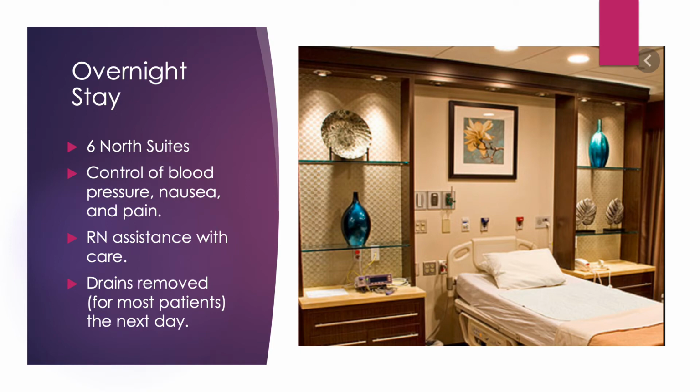If you're staying overnight, it'll be on the 6 North Suites, which are really, really nice rooms. The nurses are going to be watching your blood pressure closely, treat your nausea, and treat your pain. It's in these first 24 hours that the risk of having a bleeding complication is high. And if you're retching and vomiting or doing too much, or your blood pressure is a little out of control, the nurses are going to be there to help you.